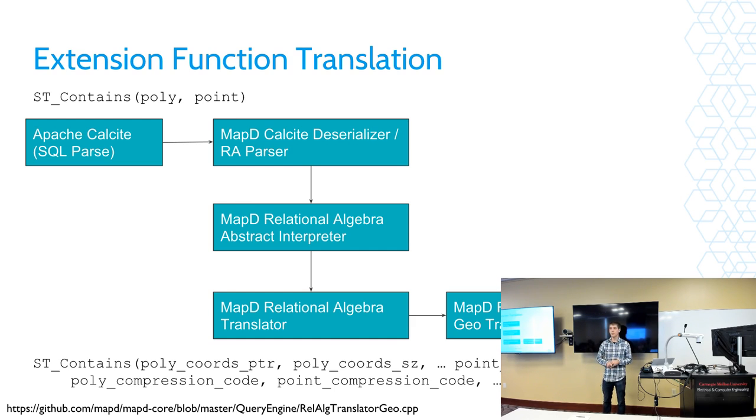The interpreter and translator make this really easy for us. It's a part of the system that I only really got to know recently, but you can do some interesting stuff. We've been modifying our binary operator node to add an overlaps node, which we can create as a greater than, less than, and operation.